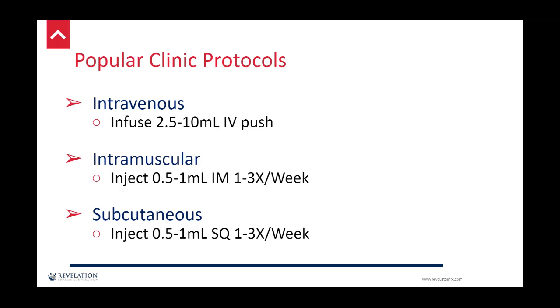But there are so many different conditions that glutathione has been studied in that you would almost have to look into the data and the studies behind that particular condition to see what range might be best for your particular patient. Then for intramuscular, typically what we see is injecting anywhere from 0.5 to 1 mLs intramuscular 1 to 3 times per week. This can be given in clinic or at home with the patient.